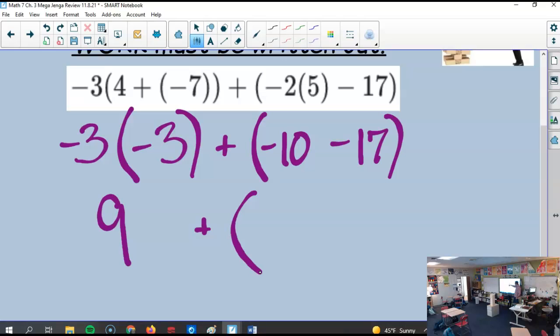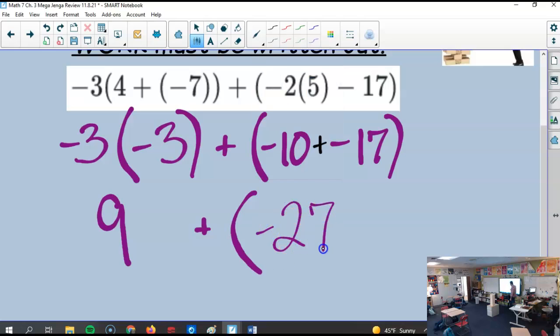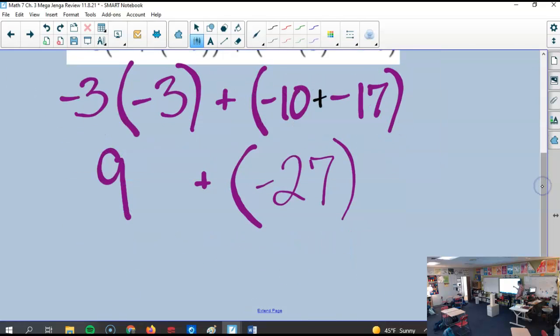This is a trap door. It would help you if you put an addition in here and tell yourself, oh yeah, bad guy and another bad guy, which makes a very bad guy. So negative 27. Then we would have 9 plus negative 27. Who's going to win, the good guy or the bad guy? The bad guy. By how much? 18. So, Amanda, either you can come up or somebody else can come up and pull a block out of the tower.